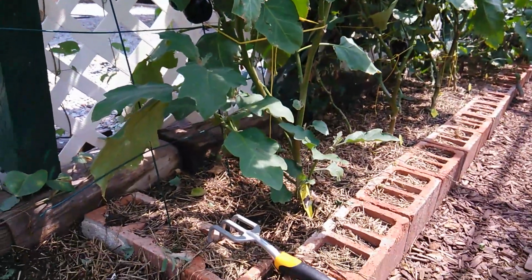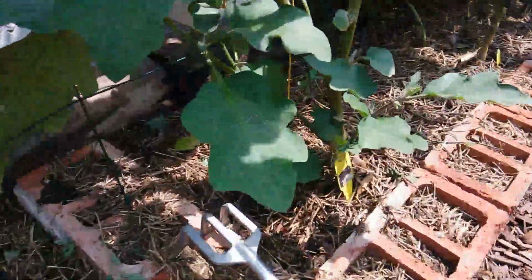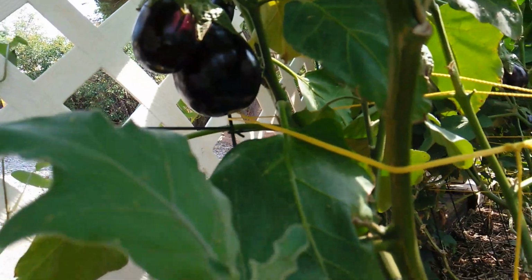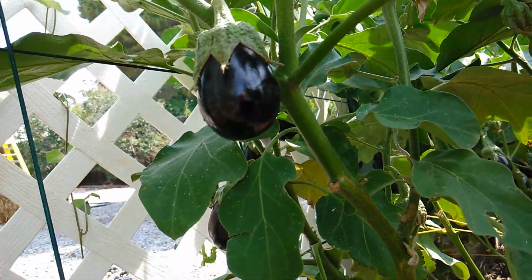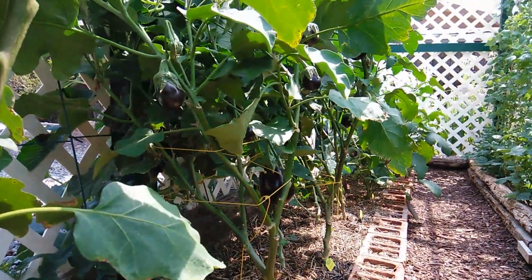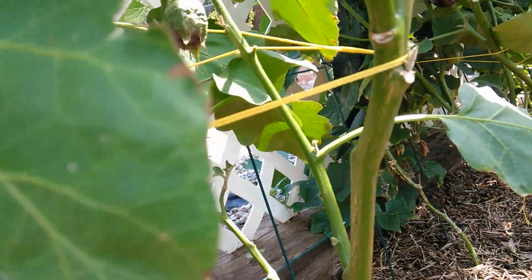Over here we have 2 different varieties of eggplant, and I was really worried about these black beauties because the flowers kept falling off. Again, that was due to the heat. Now we have harvested some, and we're just letting these ones get bigger. And they're really taking off now. And you can just see them all over.